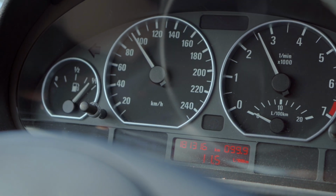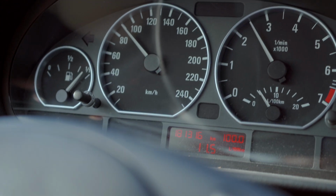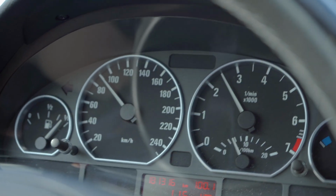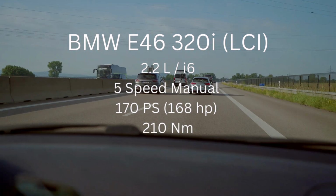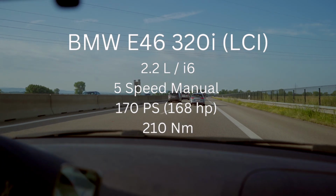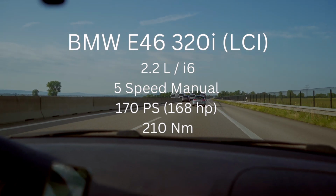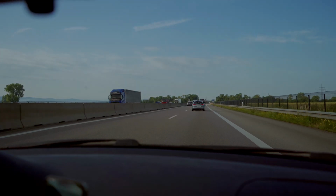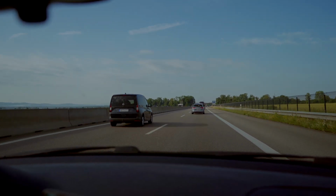Now, some background on the car. This is a 2004 E46 facelift 320i in the limousine or sedan variant. The car is also bone stock. The engine on this is a 2.2 liter inline 6-cylinder that puts out roughly 170 horsepower and 210 newton meters. But that was back in 2004. I don't know what this puts out right now. This car has done 181,000 kilometers, and yeah, that's quite a bit.